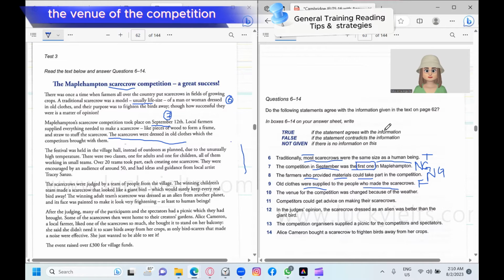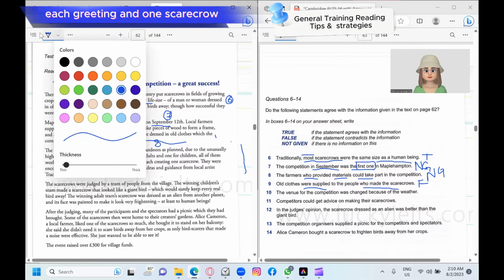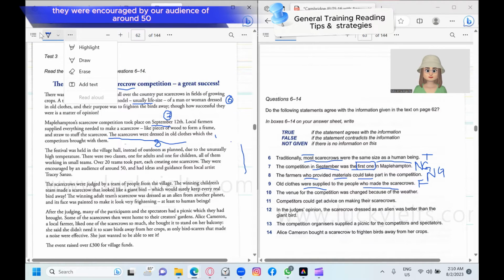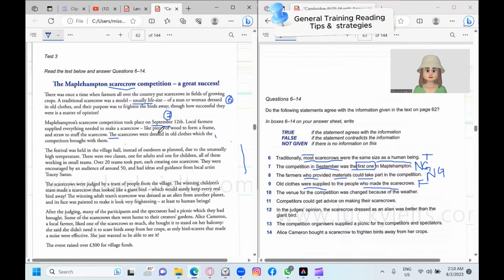Tenth, Mehreen, read the statement. The venue of the competition was changed because of the weather. Okay, the festival was held in a village hall instead of outdoors as planned, due to an unusually high temperature. There are two classes, one for adults and one for children, all of them working in a small team. Over 20 teams take part, each creating one scarecrow. They were encouraged by an audience of around 50 and had guidance from the local artist, Tracy Senzo.